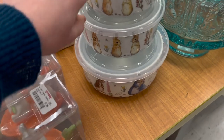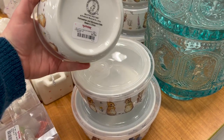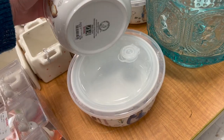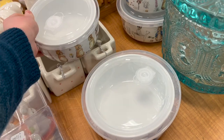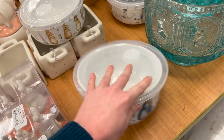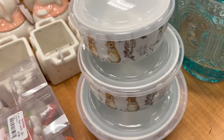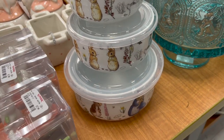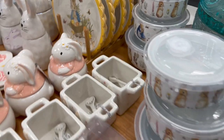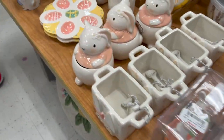And they've got lots of these different microwavable bowls in multiple different sizes. The small one is $5.99. The medium one is $6.99. And then the large one is gonna be $7.99. And they've got a few different designs on those. I think those are really cute. And the salt and pepper shakers are $7.99 for the set.